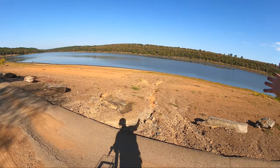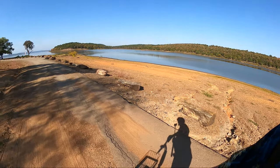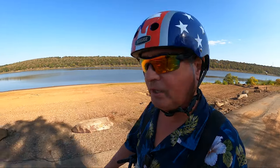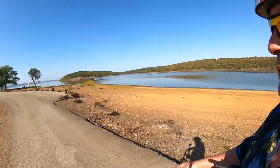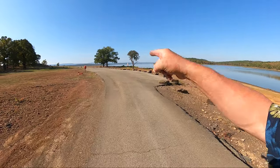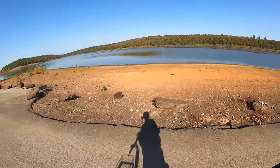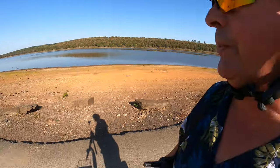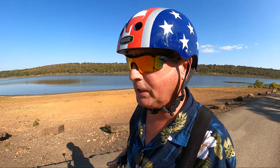I'm not entirely certain of this, so don't quote me on this. But I think this is the beach. I think that's where your designated... Is there such a thing at Wister Lake State Park, a designated swimming area? I'm thinking so because there's a parking lot and life jackets. But the water level's really low. Make sure you wear your swim shoes because it's really rocky. All right, let's go see some more stuff.